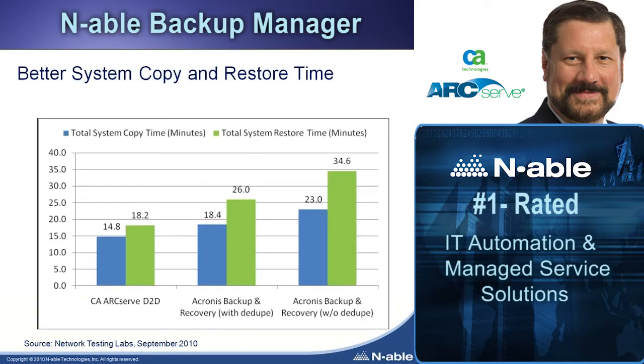CA also commissioned network testing labs to compare CA ArcServe D2D with Acronis Backup and Recovery. According to the National Network Testing Labs, this chart contrasts the time that CA ArcServe D2D and Acronis Backup and Recovery, both with and without deduplication turned on, each took, on average, to do system copy restore operations over a simulated 1-month time period. They note that Acronis' deduplication feature is a separately licensed option here.